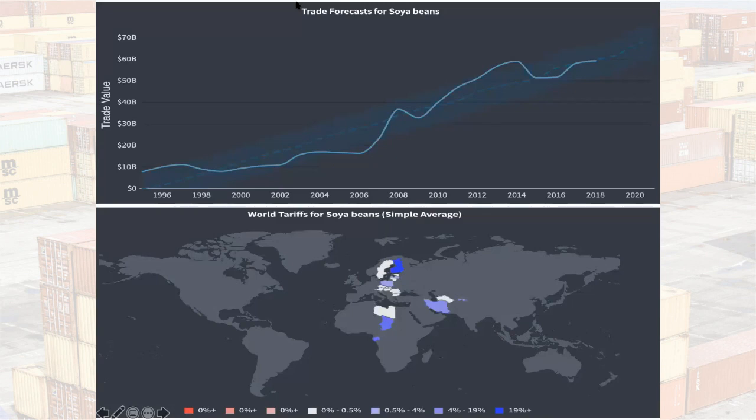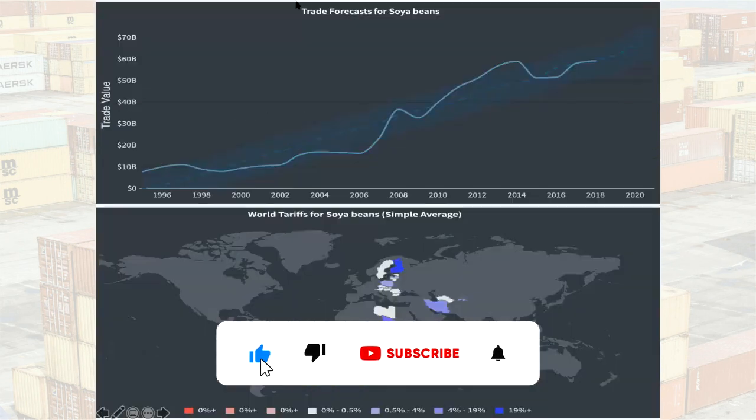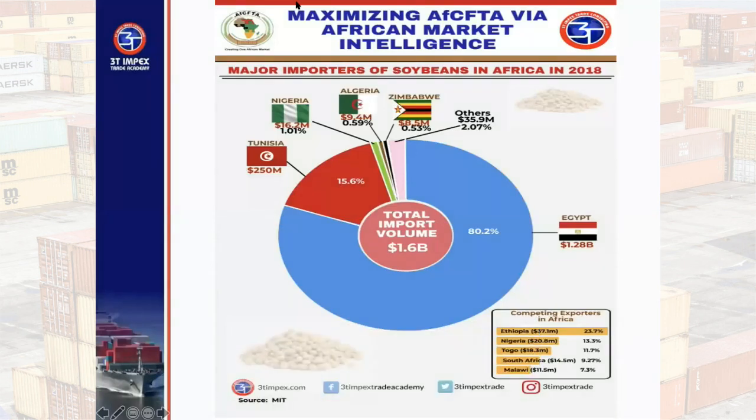You can see the trend line also is growing. The demand for soya beans is amazing in our world today. Who are the competitors? Ethiopia. Nigeria also imports soya beans, $16.2 million, even though we can produce it. Ethiopia, Nigeria, Togo, South Africa, and Malawi are competitors under the AfCFTA.